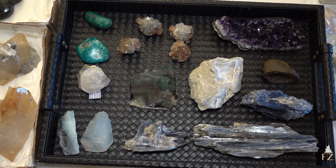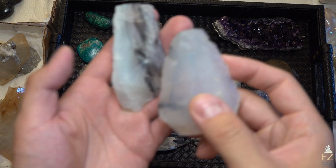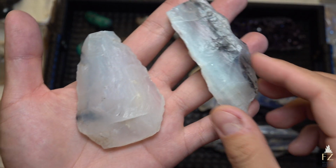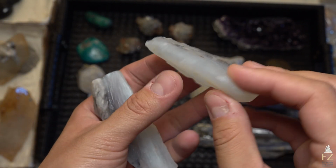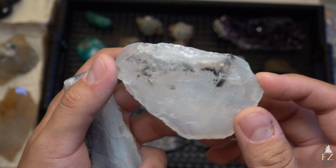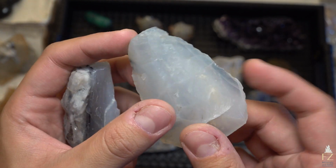After that, we have some blue opal here. This is Peruvian blue opal from the Andes, from the high mountains. This stuff is gorgeous, and this is hard to come by. Blue opal is quite rare. Any form of opal is rare, but this sky blue opal is so cool.